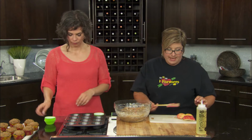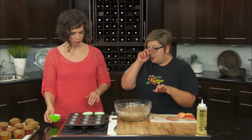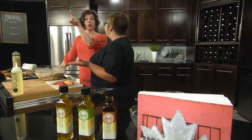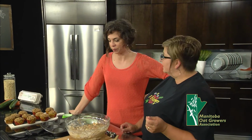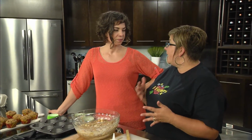Okay. So we'll line our muffin pan. It makes 12, which is great. So we have our oats. We have wonderful oat farmers, and today is all about celebrating our farmers and our love for them. Our senior producer grows oats, Donna Lee Jones. So there's a perfect example, right? And it's endless. There's just so very many farmers contributing to what we eat every single day, and I think that sometimes that's missed.